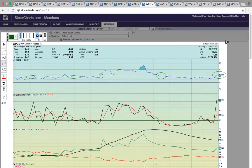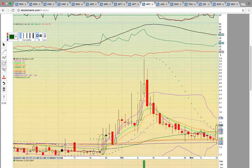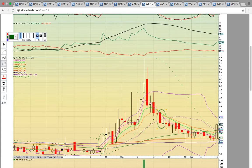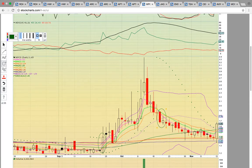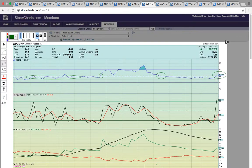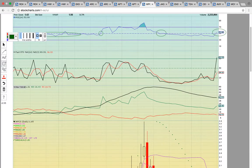And so it dropped below right here, and that's when the middle Bollinger Band broke. Notice how that signaled the start of this whole downtrend. Okay, so now check it out. Now it's back above the middle Bollinger Band, and now you have RSI back above 50. So that's a really clear signal that this could be the start of a new run.